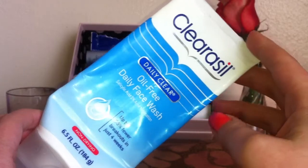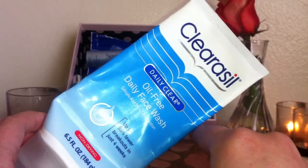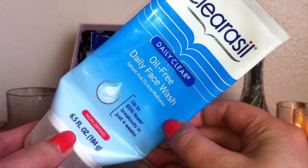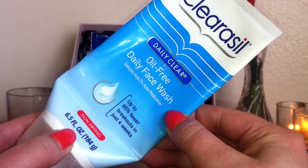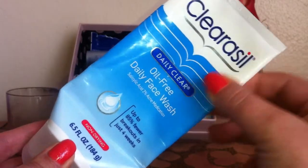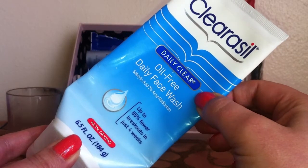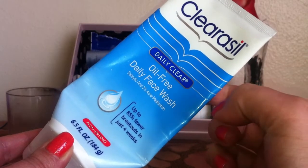So I also finished up this Clearasil, and along with the Neutrogena, I think this has really been helping clear my face up. I don't have a lot of acne, but I do have some acne scarring, and I definitely have hormonal acne, and this has really helped. I really enjoy this. I'll definitely be going out and buying another tube. It's just really nice and sensitive on your skin. I never really felt like it was completely drying, so that was really nice.